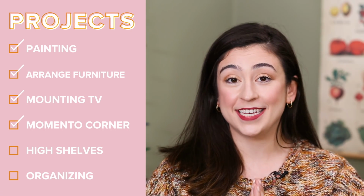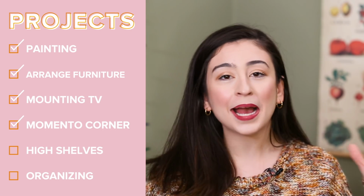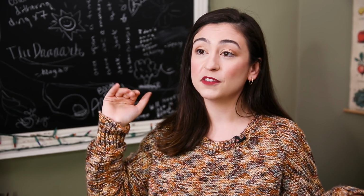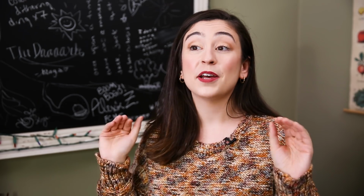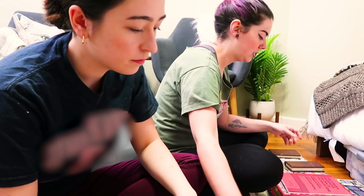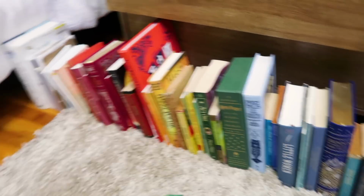Project number 5 is an organization project, but it's also a little visual hack just to make the room seem taller than it is. So I'm putting these high shelves above the closet and above the doorway, and I'm gonna put their hats there that were actually hanging all around the closet before. And then I also have another shelf that's gonna go above the window, and Steph and I organized all the books by color, and it's a little rainbow over their bed, a little pop of color. I love books!